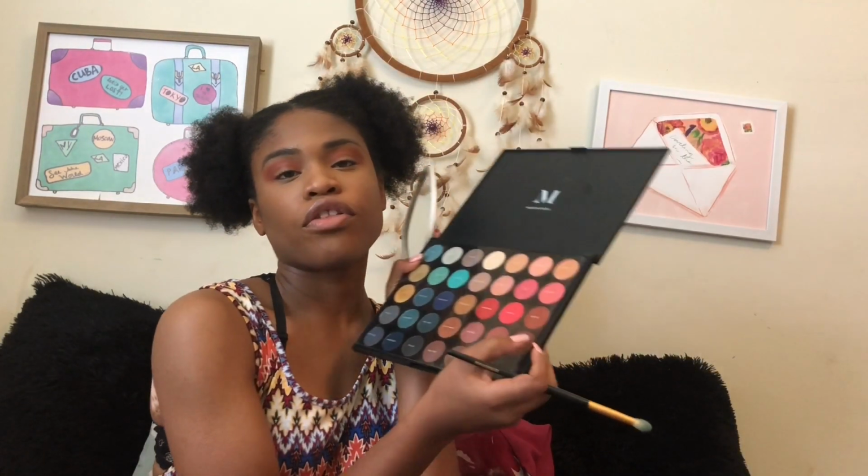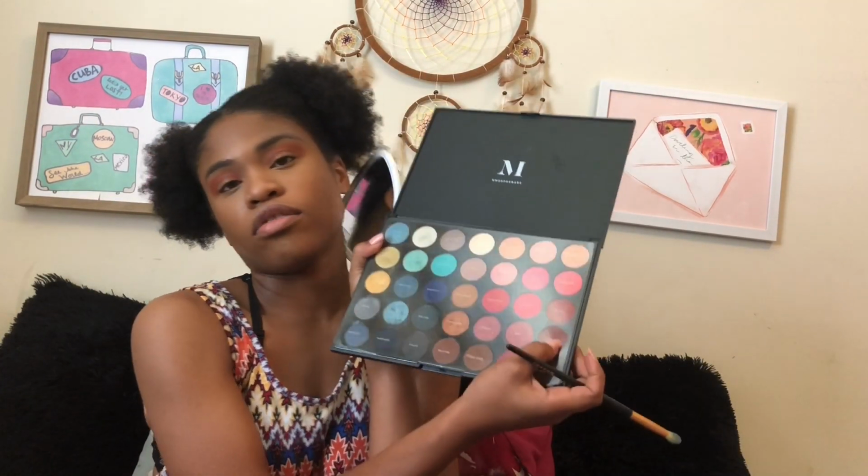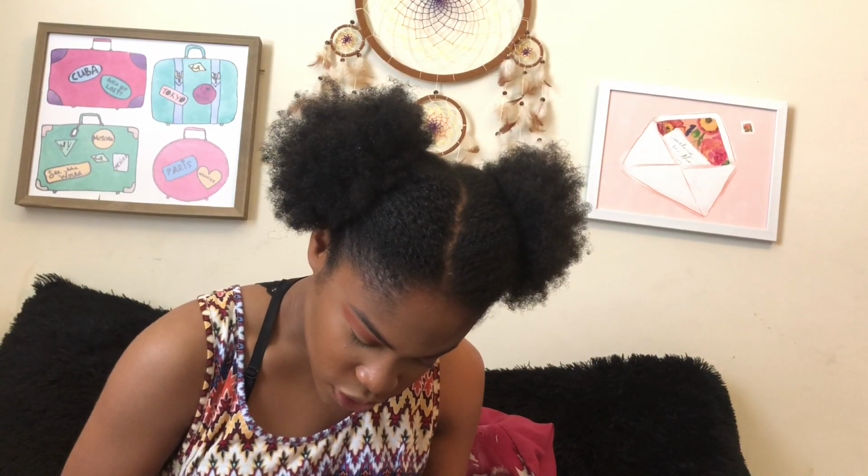So next, I think I want to take this brush right here. It's smaller than the last. As you can see, that was more fluffy, and this one is more pointed. So we're just gonna take this brush, and we are going to go in the shade Off the Grid right here. Hopefully y'all can see that. Off the Grid. It's kind of a darker brown, reddish shade. I really like it, to be honest.